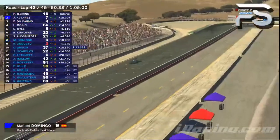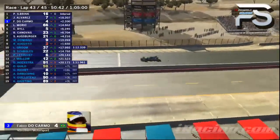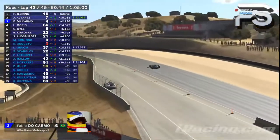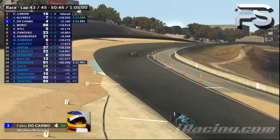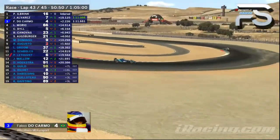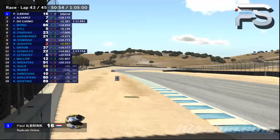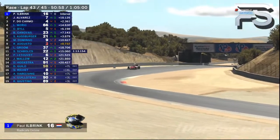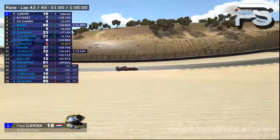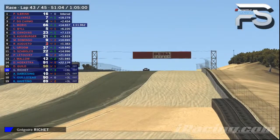Let's go check on Alvarez and Do Carmo. That gap has grown a little bit now. It looks like these guys seem to be somewhat satisfied with their positions right here. And it's Paul Ilbrink in the lead, 18 seconds clear. He looks like he's got this thing in the bag.